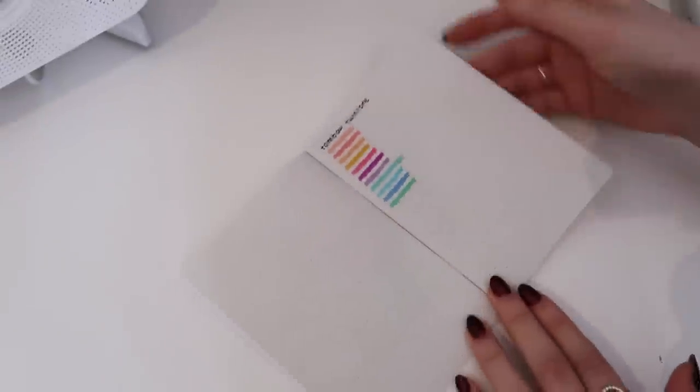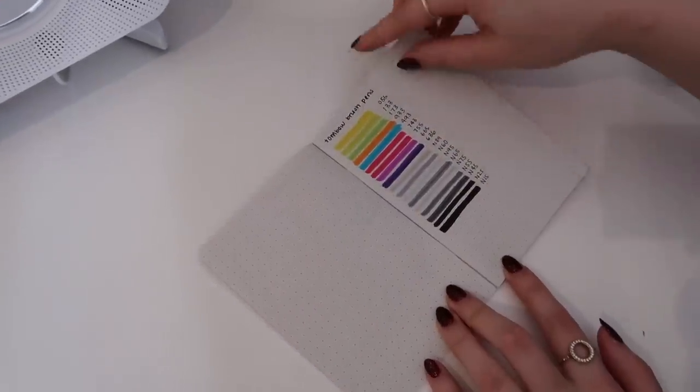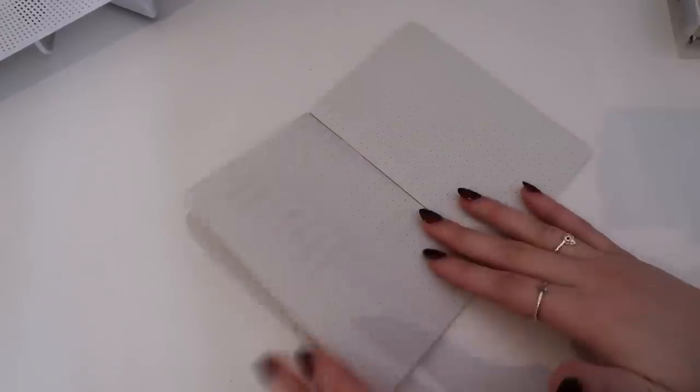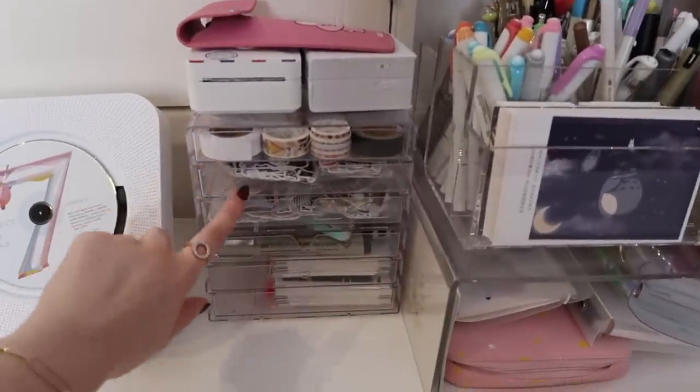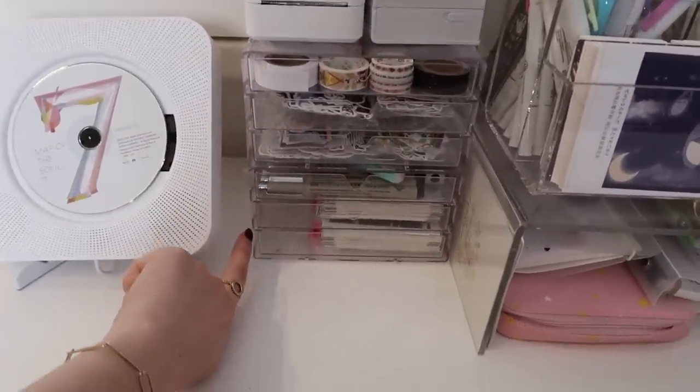So I just have some of my markers that I own. And I have like the brush pens, my Faber-Castell textures. Okay, so that's that section. So now moving on, I got these clear acrylic mini drawers from Daiso.